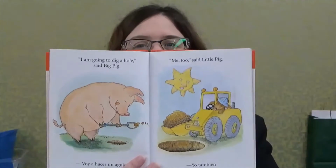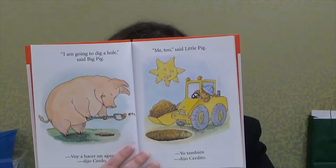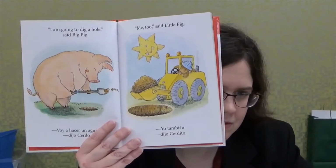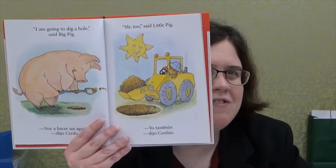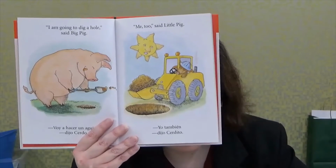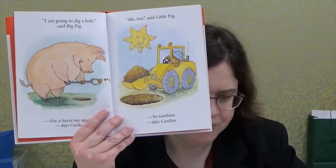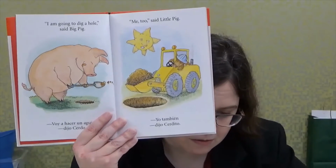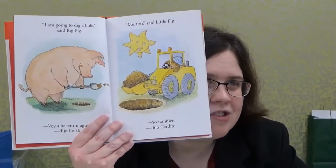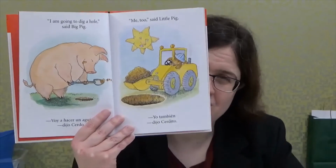So it looks like they're starting to dig the hole for the pool. Who has a pool in their backyard? Did any of you boys and girls, if you have a pool, see it being built? Did somebody dig a hole in your yard to start the pool? Well, it all depends on the type of pool. For in-ground pools, they dig a hole. If it's above the ground, they don't.